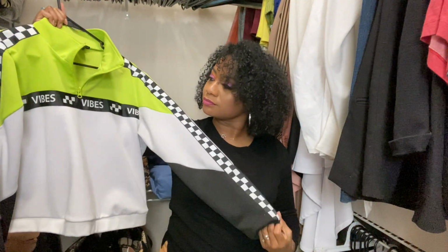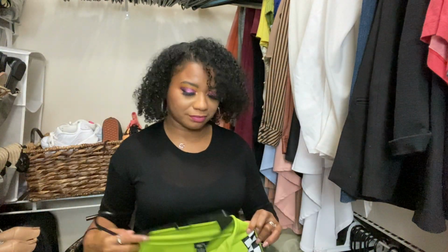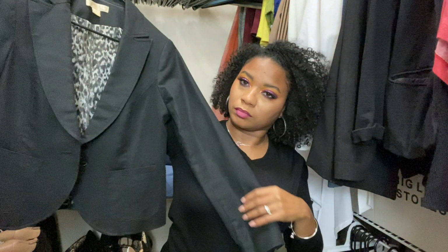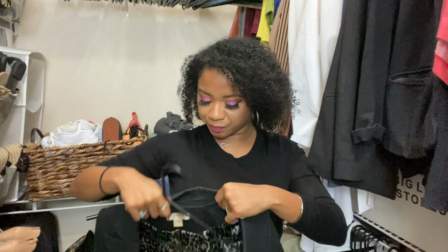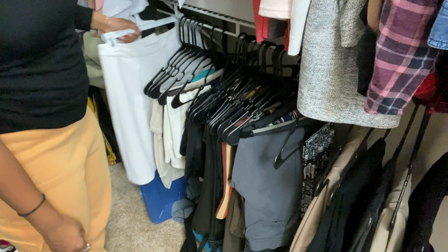So this is almost like a sweatshirt from Rue 21. Paid maybe like $7 for it. I've worn it a lot. And this is a black blazer I've had for a very long time, but it does fit a little oddly on the shoulders for me now, so I'm going to get rid of it.